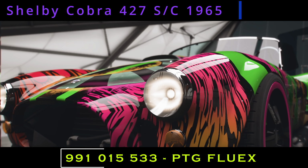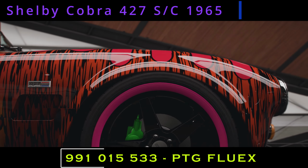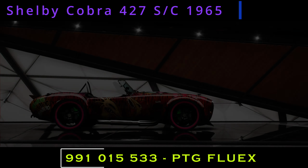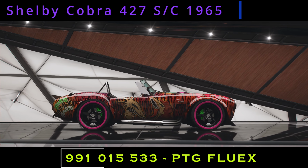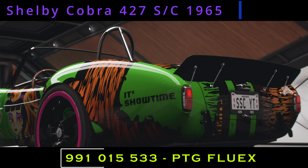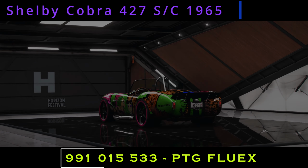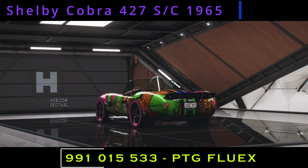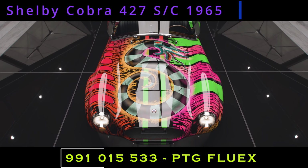All right, PTG Flux has another one. The Shelby Cobra 427 S/C 1965. All right, bright colours. This one pays homage to the movies as well. So we're looking at this image on the middle door, first film. Back end, 3 Beetlejuices. The quote, "It's showtime." There is a lot. The side door. Again, there's just so many references, and the bonnet, just amazing.